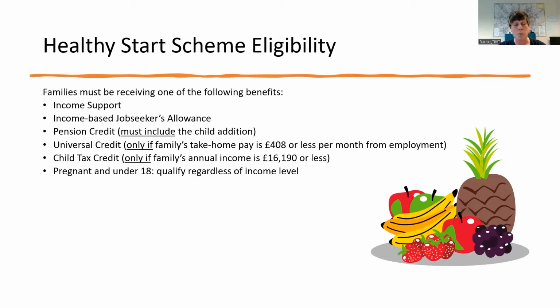The good news is that if you're pregnant and under 18, you qualify regardless. You still have to apply, but you don't have to be claiming any form of income related jobseeker's allowance. You don't have to be claiming any benefit. You simply qualify regardless if you're under the age of 18.